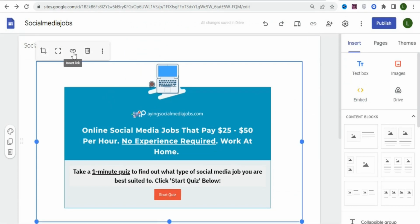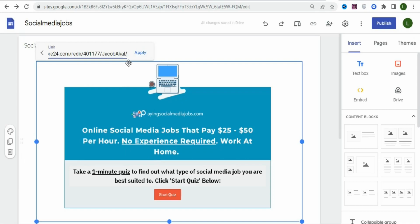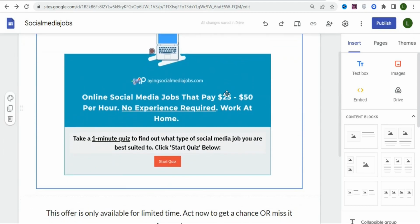Once you click on it, select insert link. Once you click on that, you are going to paste your affiliate link right here. As you can see, my nickname right here. So once you insert your link, click on apply. The reason why we are inserting our link on the image is that you can see here start quiz. So a lot of people might think that it is a clickable button. So once you link the affiliate link right here, anytime they click right here, it is going to be directed to the product landing page.